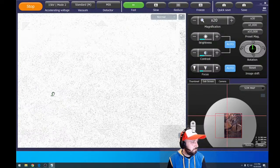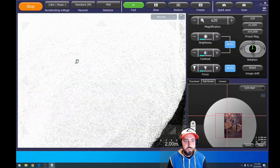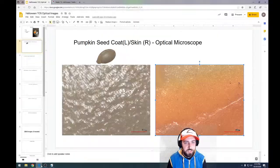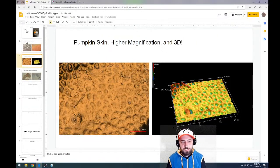All right, so the pumpkin skin was pretty cool to look at, and I'm going to switch over to the seed now, but I do want to go back and look at a higher res image that I took with the optical microscope. Now, Dr. Holly has an optical microscope that takes some good pictures, but my optical microscope takes good pictures and can give us three-dimensional information of whatever we're looking at.